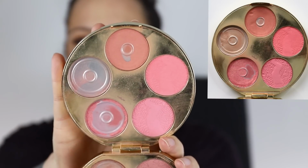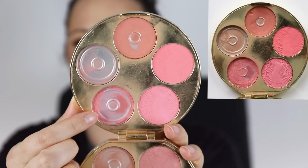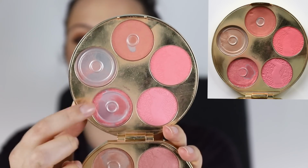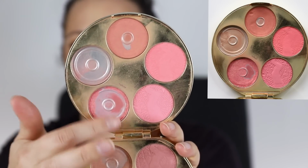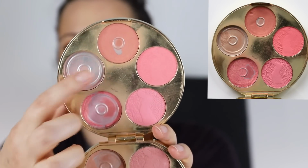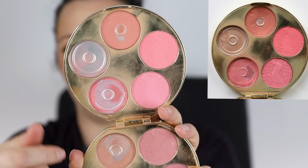I've made some pretty good progress on pan products. All right, so this is the top part of the blush palette. You can see I've used up the highlighter and I've barely got any of this blush left. I've made a lot of progress on this because I had to scrape it off. It was getting a seal over it. So whenever I wanted to use it, I had to scrape parts of it off. I think I've made a little bit more pan here, but mainly this is where the progress is.